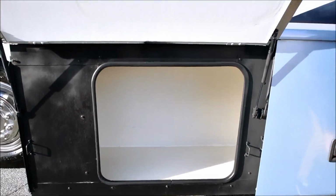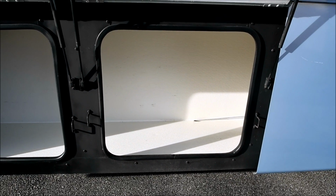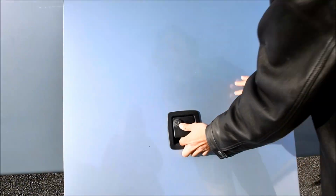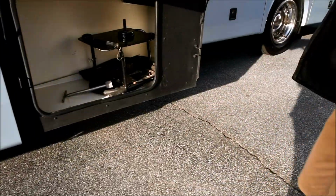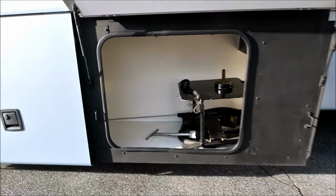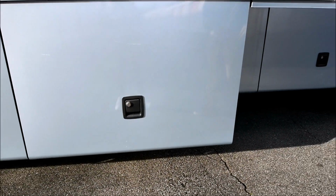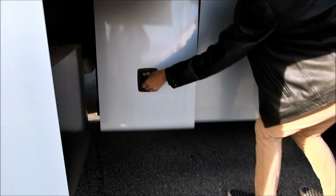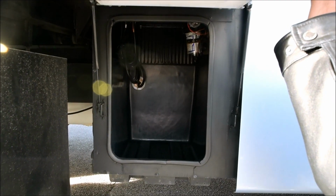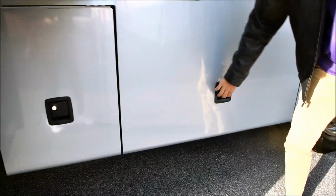They've got a good bit of storage under here. This storage is all connected, and it actually comes out on the slide as well. Very clean in there. You got an extra hose. Actually, that's a 50 amp power cord. Another storage compartment here, and this is all like a plastic fiberglass type material, so it's super easy to keep clean.